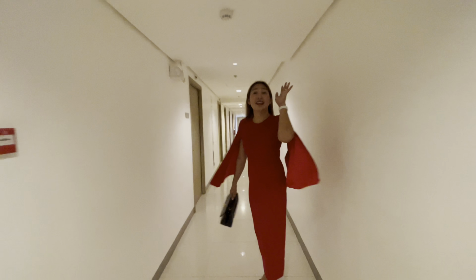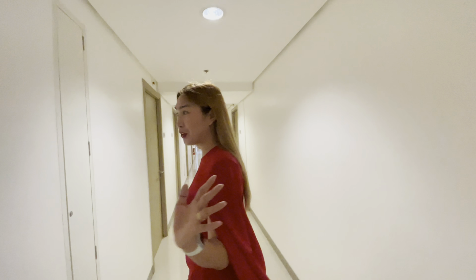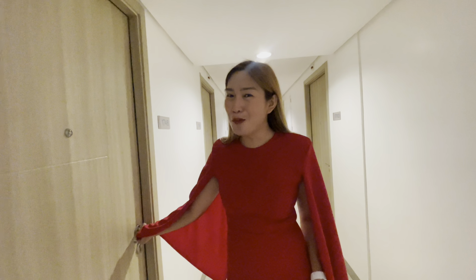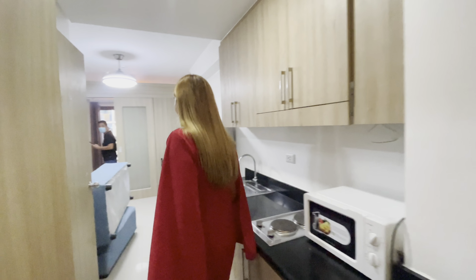Hey guys, this is the unit, and guys, this one is actually a staff house before, but now since there's no tenant yet for a staff house, so I changed into a couple or couple setup furnishing. So look here, my God.